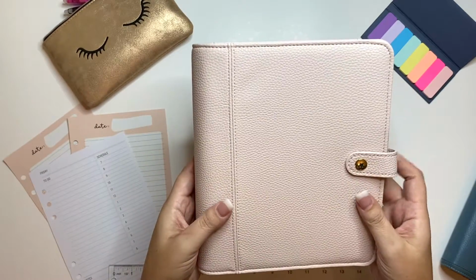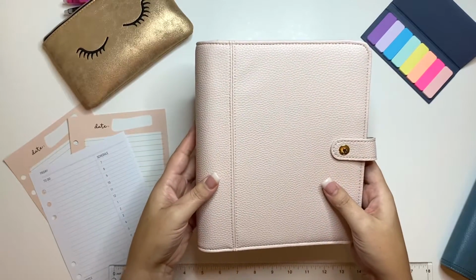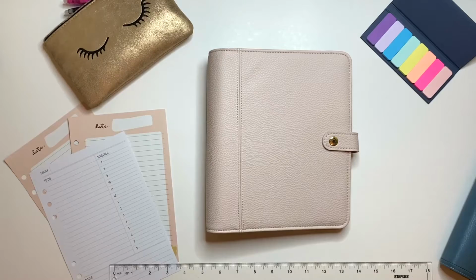I have here the pink classic binder. I am surprised at just the beauty of it. I don't know what I was expecting, but it's perfect. I love it. Many of you are new to Franklin Covey and don't really know why they're different than other companies. Franklin Covey is amazing.